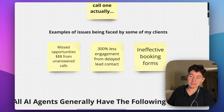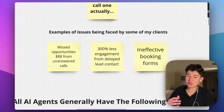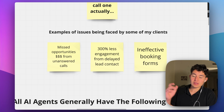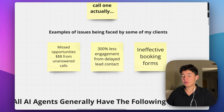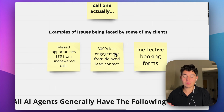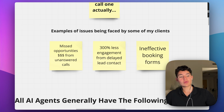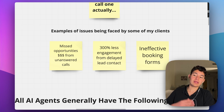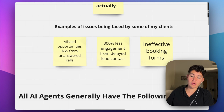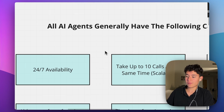But yeah, some examples of issues being faced by some of my clients that the AI actually solves are a lot of missed opportunities, and we're talking thousands of dollars from unanswered calls, right? Home service businesses and agencies are facing this issue. People go to call them, they don't answer, and they just go to the next business. Another example is less engagement from late lead contact. When leads are engaged, that's when you need to contact them as soon as possible. Then the other one is ineffective booking forms. Those are just 3 examples. I'm going to share more specific ones as we go.